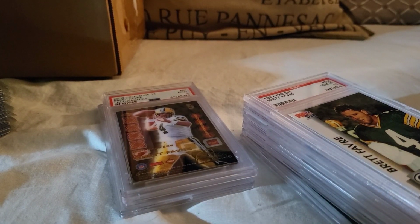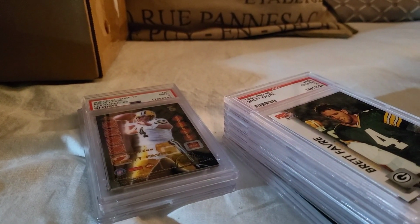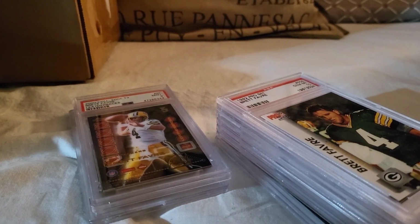The hobby's in a cool spot right now because I think there's definitely some better deals to be had, as well as I still think there's a lot of opportunity to sell and make some money on it.